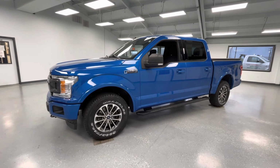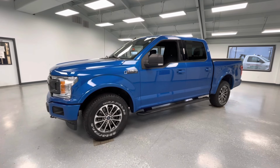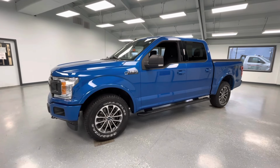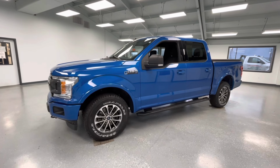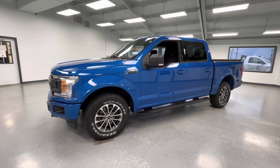Today we're going to be looking at a 2019 Ford F-150 XLT in a blue exterior. I would like to mention this vehicle does have a clean CARFAX. We're going to walk around and show you some features, advantages, and benefits of owning this gorgeous vehicle.